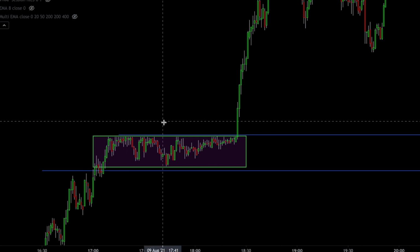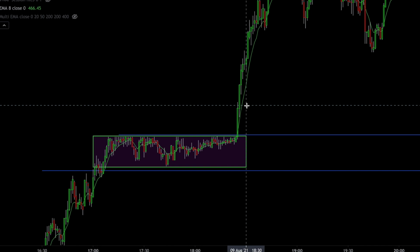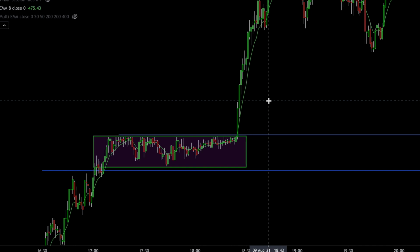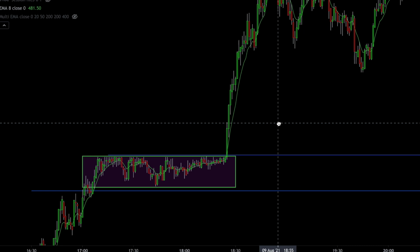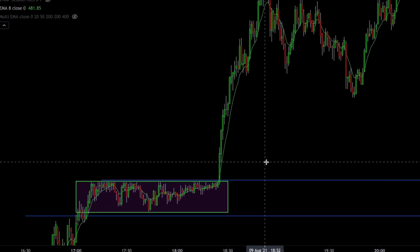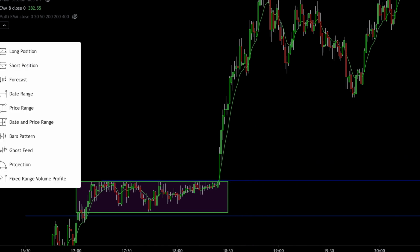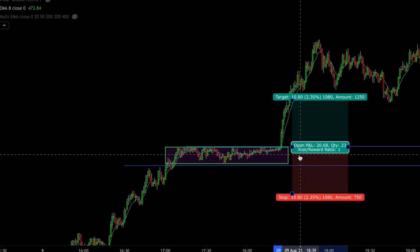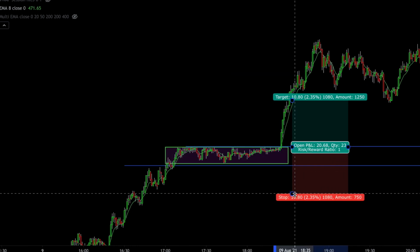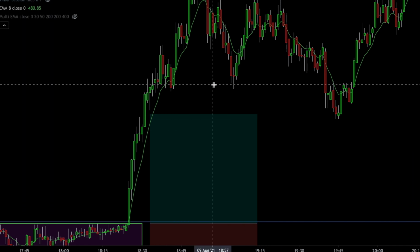So option one is you ride the EMA on the lower time frame, right? You ride the EMA on the lower time frame, such as a 1 minute chart. You only exit once price breaks below the EMA. So for example, as you see here, you would have ridden this trade, and this was a very, very successful trade. You entered there on the break of the box. Your stop loss goes just below. You exit when price breaks below the EMA.